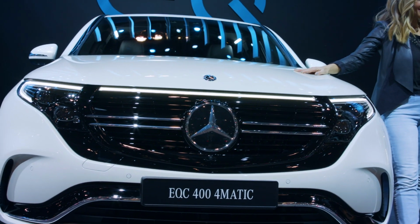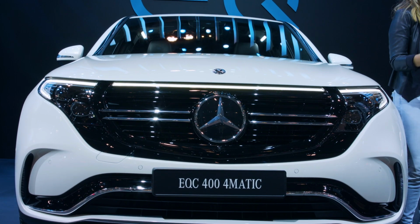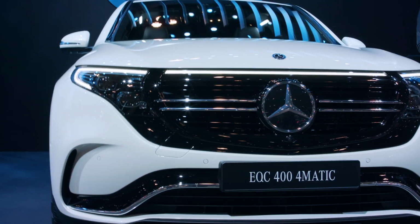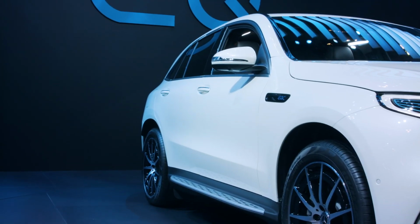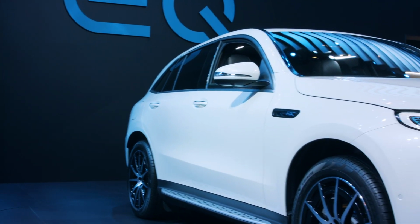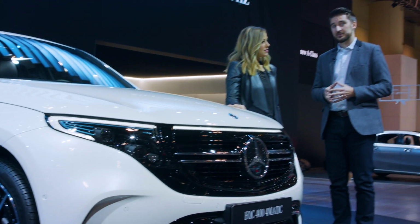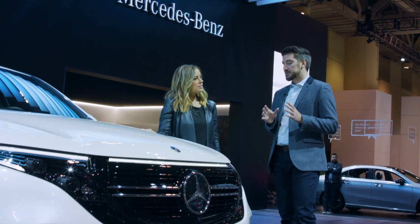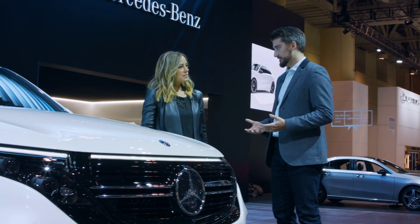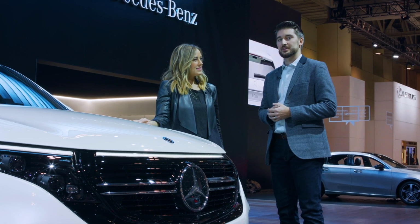It sounds stunning. I know a lot of people who are new to electric vehicles are also curious about performance. Yes. So the EQC is powered by two electric motors, one at the front and one at the rear. Combined, they give us all-wheel drive, as well as 402 horsepower and 564 pound-feet of torque. What about range? So right now we have the European range available, which is 450 kilometers, and the EPA range for the North American market will be available later this year.